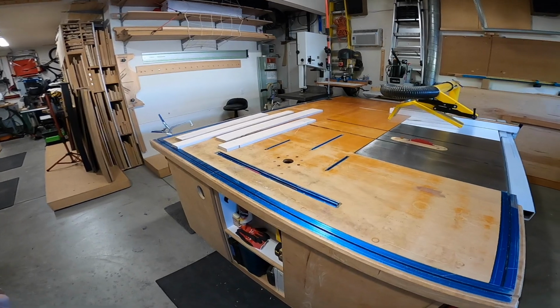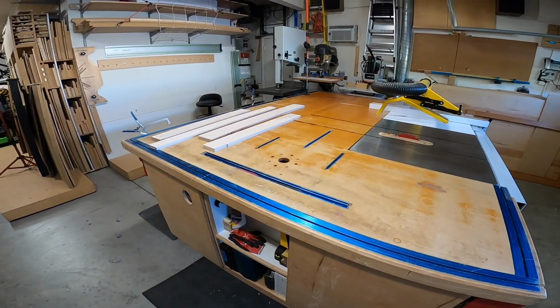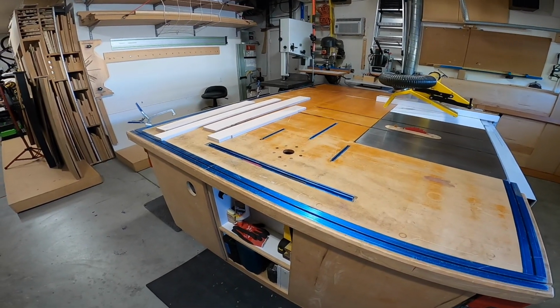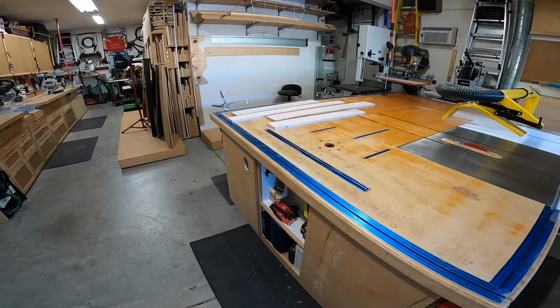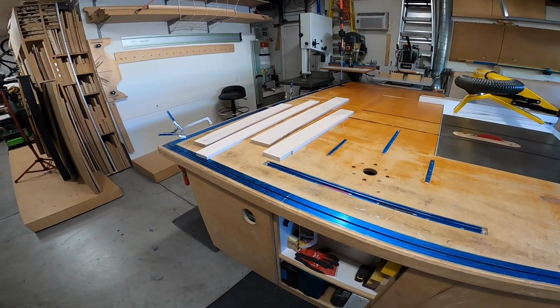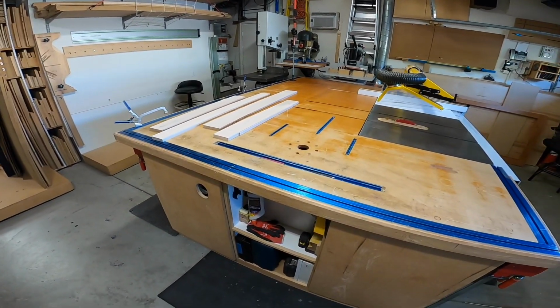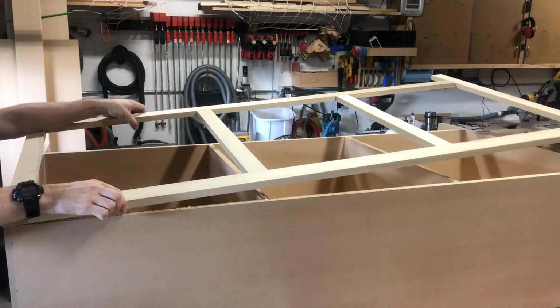Now, after you put them on, if you use clamps, if you use nails, whatever method you want to use, I just recommend that you put glue on the face frames when you glue them up, but also on the cabinet when you glue the face frame to the cabinet. And if you can, clamp it up. Clamping gives you a much better joint.